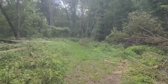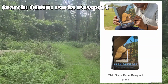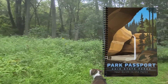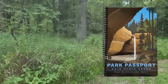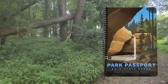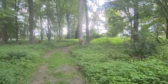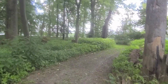And if you want an Ohio Parks passport to get all your stamps, you can go to Ohio DNR, Ohio Parks passport. They're $10, a $10 donation that helps preserve the parks. You can get this booklet. It comes with trails, additional information, and a spot to collect all the stamps across Ohio. So those of you that like parks, like hiking, like being out in nature, and like to explore Ohio, it might be a good resource for you to check out. It's a nice book too. It's got a spiral spine.